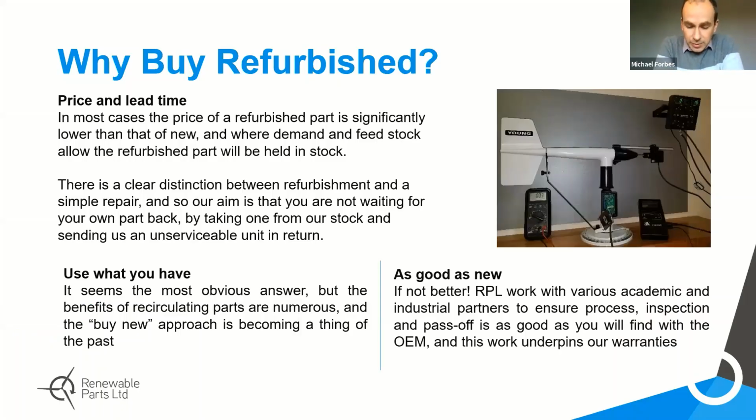So the first question really would be, why would somebody want to buy a refurbished product? And to begin with, we very much found that the customer's incentive was on price and lead time. The refurbished parts are generally considerably cheaper than new. Also, for the most part, we try and hold refurbished stock on the shelves, where in the industry, the new equivalent can have a massive lead time, up to 26 weeks.